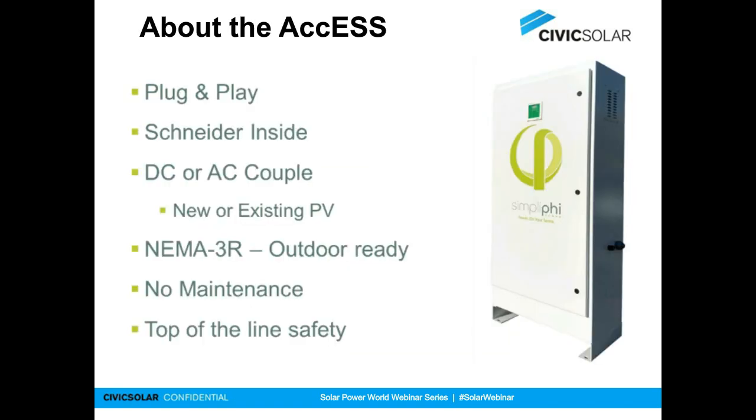So the Access, like we said, is a plug-and-play unit. It's all made up of Schneider components on the inside and is capable of DC or AC coupling. So you can basically add it to a new PV system or retrofit it for an existing PV system. The cabinet is rated for NEMA 3R, so you can install this outdoors anywhere within a readily accessible area. There is no maintenance on the batteries, and the inverter is virtually maintenance-free. And most of all, it's top of the line in safety based on that LFP chemistry and Schneider equipment.